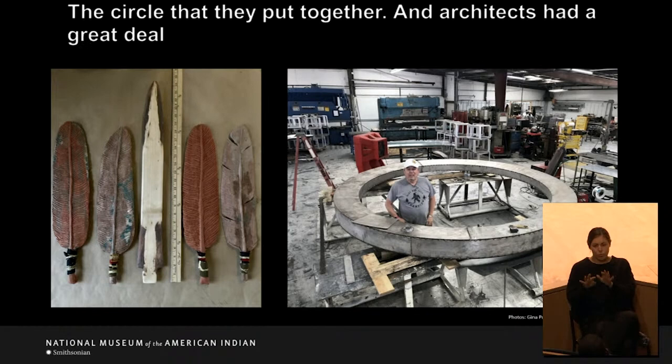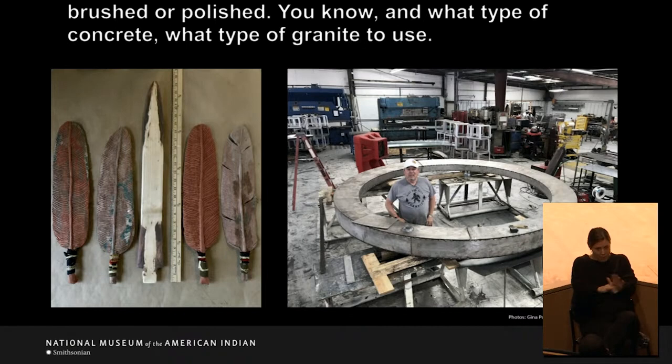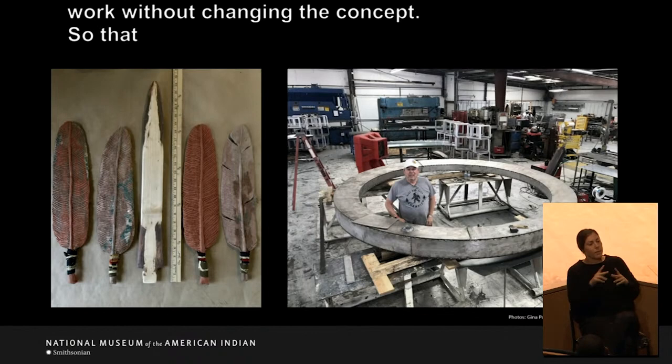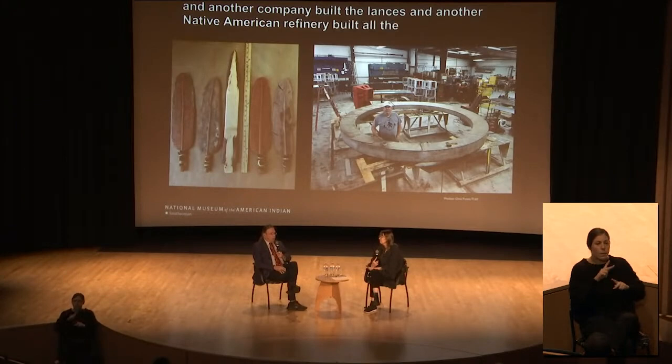I didn't think about what type of metal to use or whether it was stainless steel or brushed or polished, and what type of concrete, what type of granite to use. I just said, well, we'll just do it. But the architects really defined a lot of our work and made it better without changing the concept. And this Native American family built the bronze, and another company in Oklahoma City built the lances, and another refinery in Oklahoma City did all the bronze work on the lance heads and the battle streamers and the eagle feathers. So we tried to bring in as many people locally as we could. And it was Crucible Foundry that did the bronze work, right? Yes, the Crucible.